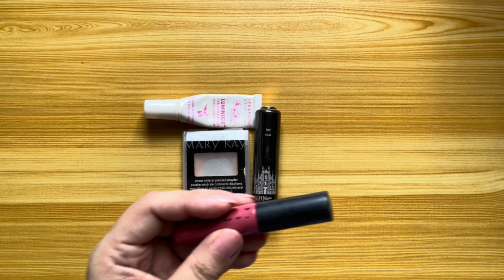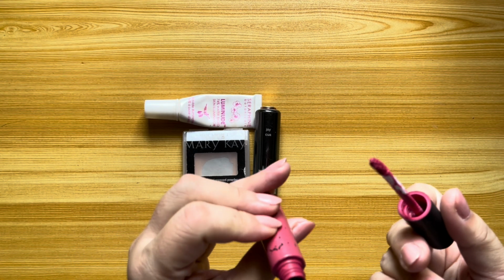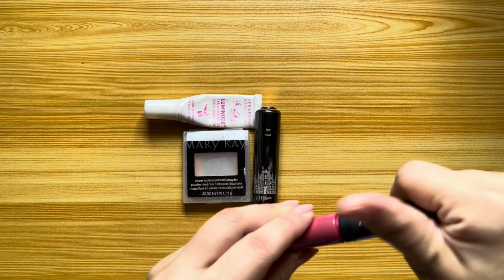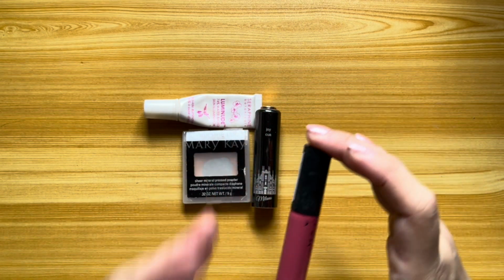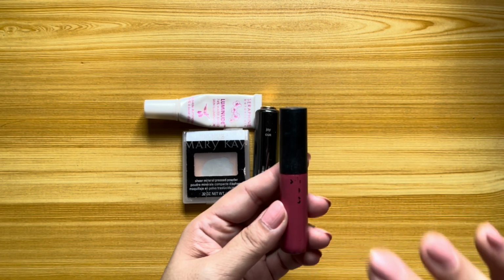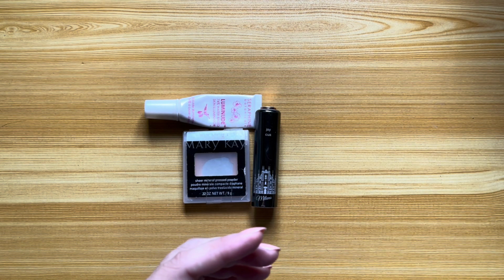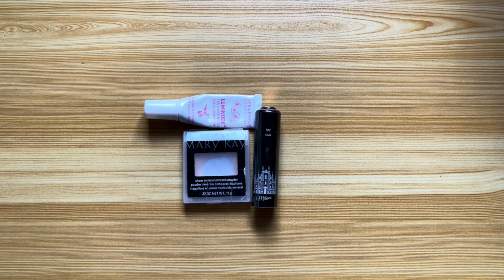Definitely, again, more than 234 uses. And there's still product. I still consider that there's still product in here. See, you can still scrape product in there. And one reason why I'm not going to just consider this done and get it out of my inventory is because I actually enjoy using this. The formula I enjoy using. The shade, I am able to make it work.